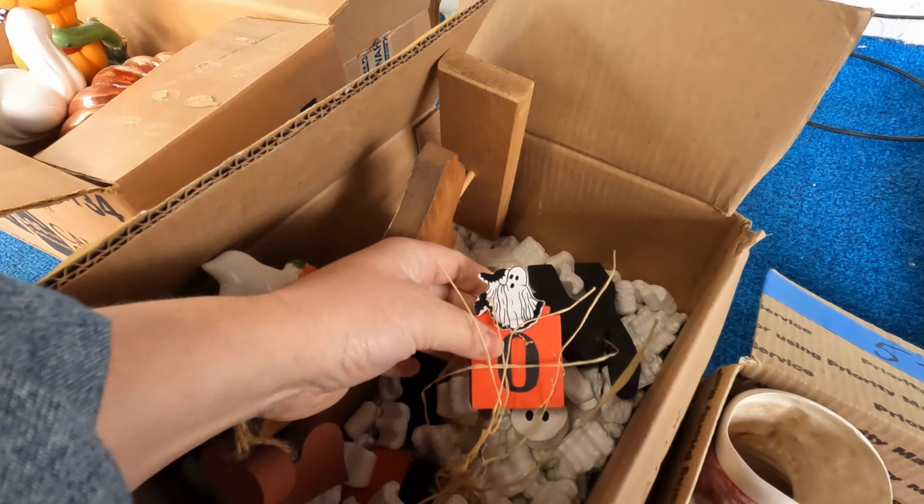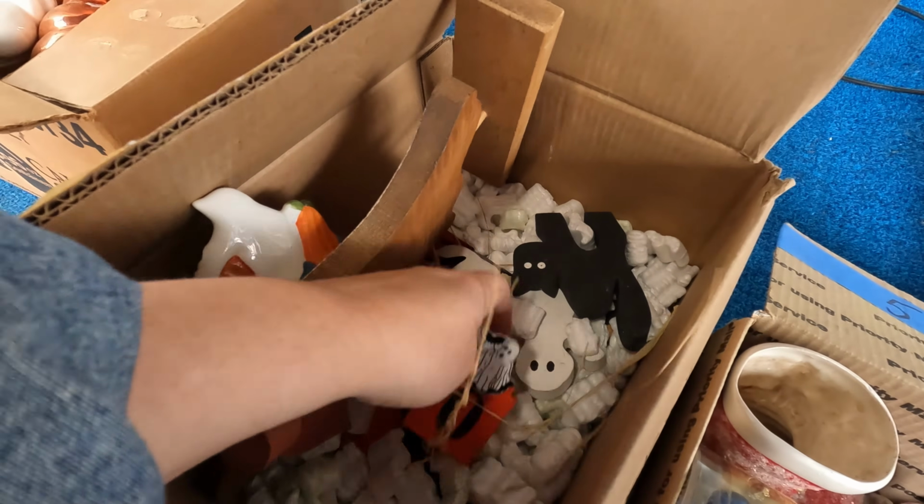Kind of throwing out a number, maybe $20, $25 plus shipping. I'm not going to grab all of them, but this house had a lot of hand-painted wooden holiday items, and this spells out welcome, and it's a Halloween welcome. Probably list it for about $20, I would say. I think it'll look really cute on somebody's entranceway. I mean, I'd love to keep it, but we don't have enough room for that.